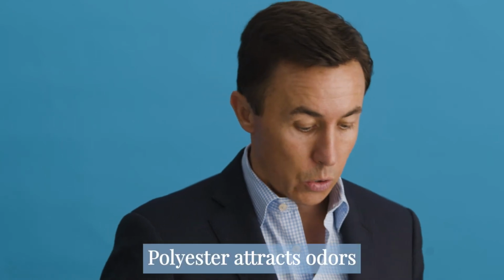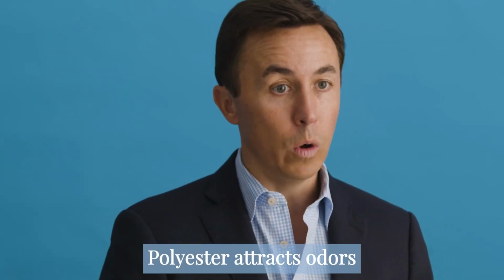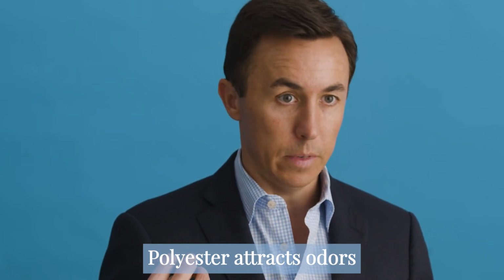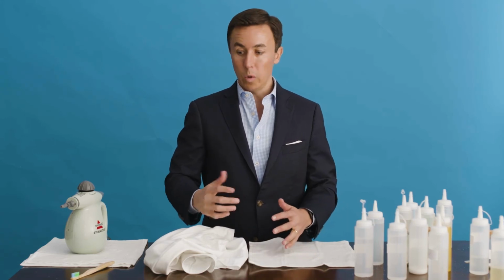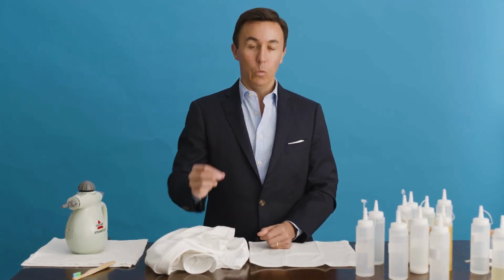The last thing I would tell you that's important for removing odors is that quite often certain materials will attract odor. So the biggest offender is polyester. Polyester holds oils and other bacteria-feeding substances better than cotton, for example. So if you are wearing an all polyester shirt, I guarantee you it will smell worse in your armpits than if you're wearing a cotton shirt.